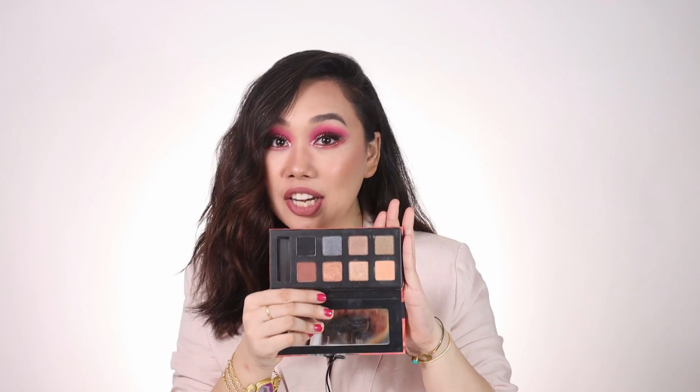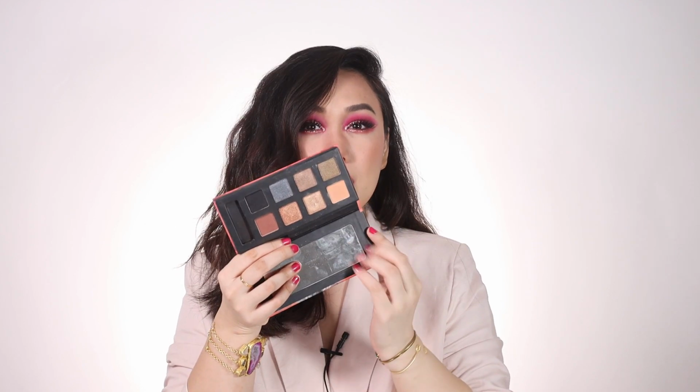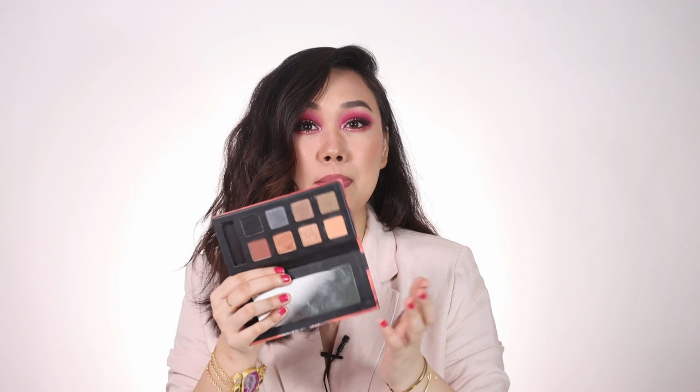This has a black shadow, the perfect brown, some shimmers in there that you can use. So this is your everyday palette, but you can also glam it up and take this look into your date nights and evening functions. So I really like this palette. It also comes with a mirror. Now this is not full size according to the palette, but the mirror quality is pretty good. I really like the packaging of Sugar products in general.